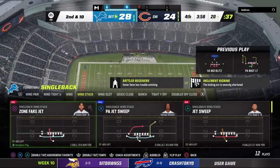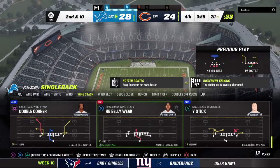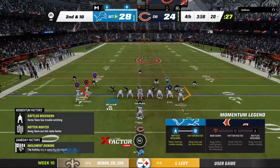Throwing on first down, but this one winds up to be incomplete. I see the surprise in your face there, partner. That is a rare incompletion from him. He's been on point this entire game. He has percentage completion-wise way up, not that time.